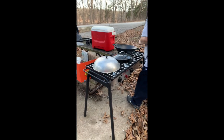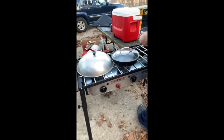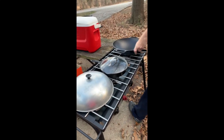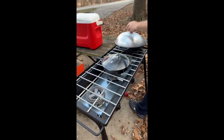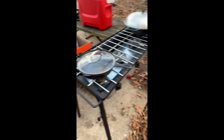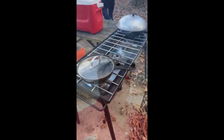Okay, so time to start dinner, and Mike brought his Camp Chef Expedition 3 burner. And tonight on the menu here at the Harry S. Truman State Park near Warsaw, Missouri, is fried rice and orange chicken. I like it. So he's got a cast iron wok and a cast iron skillet, both with lids. And we'll be firing up the propane here shortly.